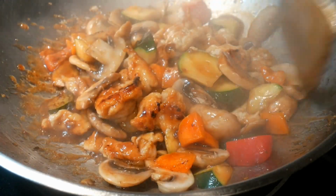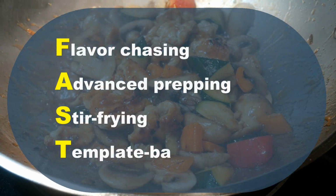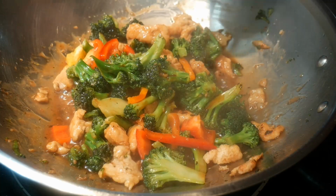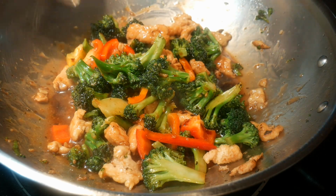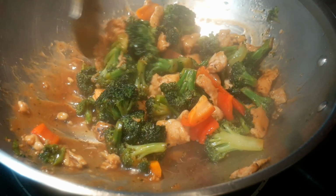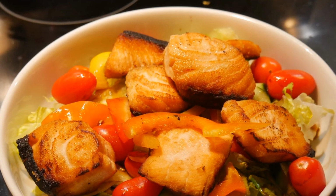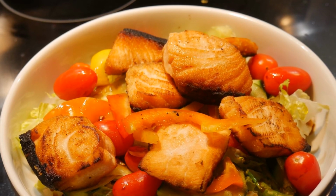And the word FAST represents the four attributes of this cooking system, which are flavor chasing, advanced prepping, stir frying, and template-based cooking. Using this cooking system, you can create a meal using fresh ingredients from scratch in 30 minutes or less. This video is a good demonstration of my fast cooking system in creating a salmon salad. Using my cooking system, you are able to create this high-quality dish in less than 10 minutes.